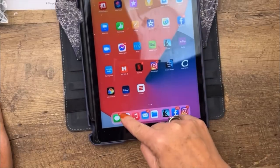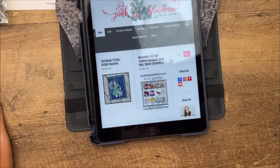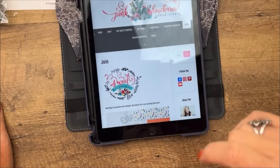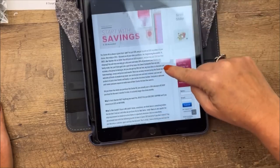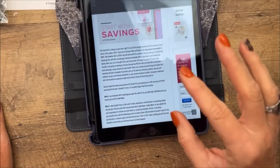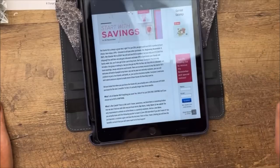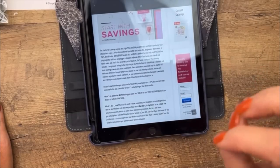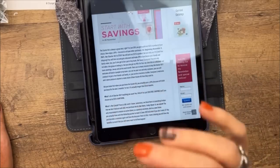I'm going to show you what you do. If you want to join, you go to pinkbuckaroo.com. You click join right there. There is a list of benefits here. Now, sometimes people get freaked out and think, okay, I don't want to do Facebook Lives. I don't want to do classes. This is signing up to be a demonstrator. Yes, it is.